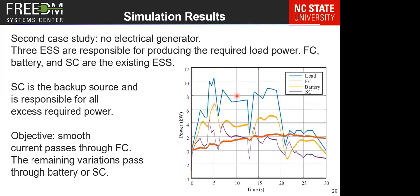Okay, sorry for that. We have different variations in the load power here, and the same kind of random variations are applied to the load power. We have three different ESS: the FC, the battery, and the supercapacitor. It is desired to have the fuel cell produce power as smooth as possible. Here you can see that the fuel cell has power as smooth as possible, and it is always positive, so it is in the unidirectional mode.